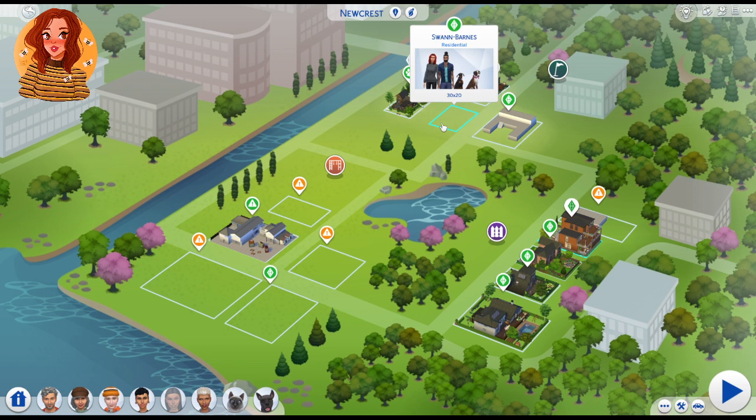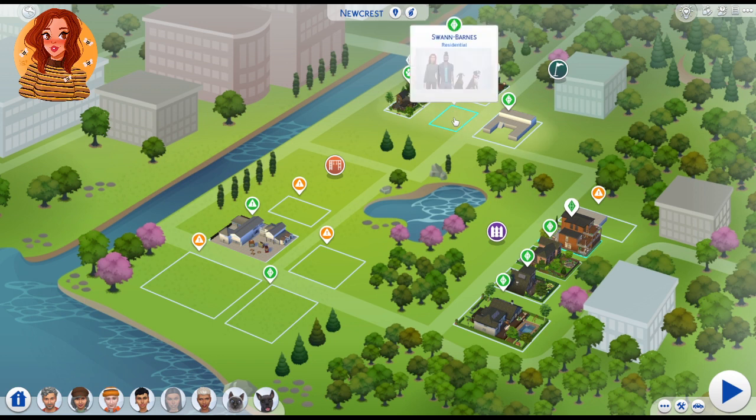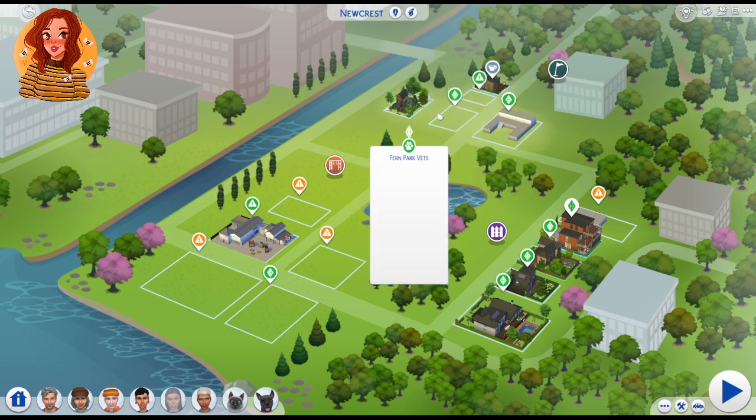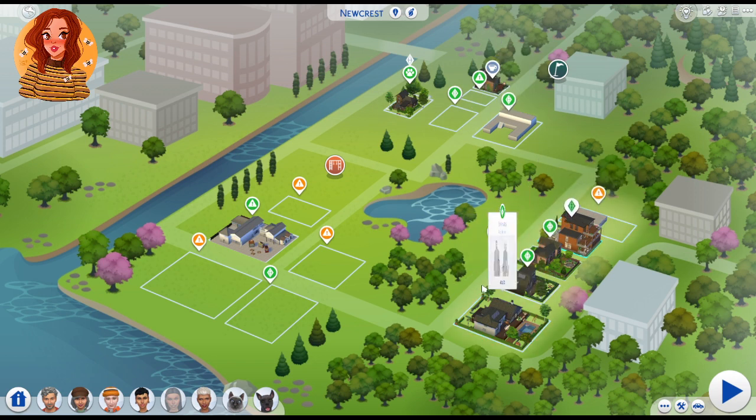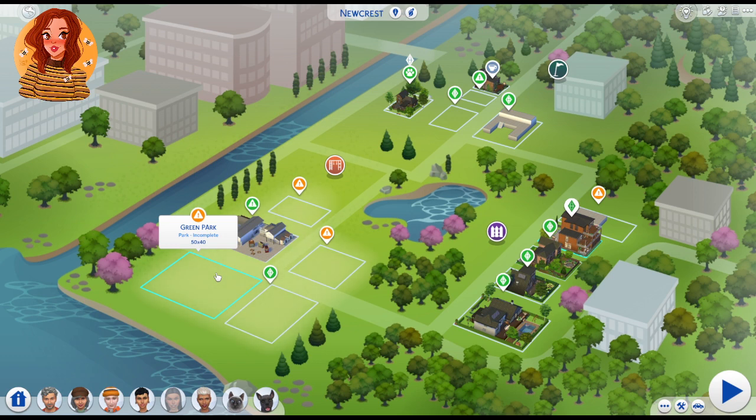I'm wondering if we possibly move things around a little bit, that maybe the Swan Barnes family move elsewhere, because this is all very residential here, right? So I'm wondering if maybe they actually live in this apartment or this building, and this then becomes the restaurant, because this is quite a commercial area. We've got the retirement home, this is all residential, and then we're going to have this kind of mansion over here, and then this is almost like downtown. What do we think?